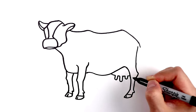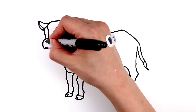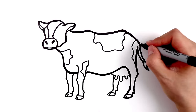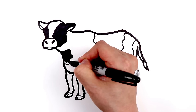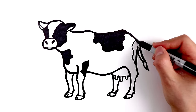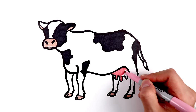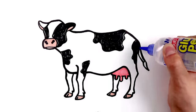Oh wait, there's another. It's a female. Wow, that's a beautiful pattern. This animal has two colors over its body, black and white. Black glitter over the black parts.